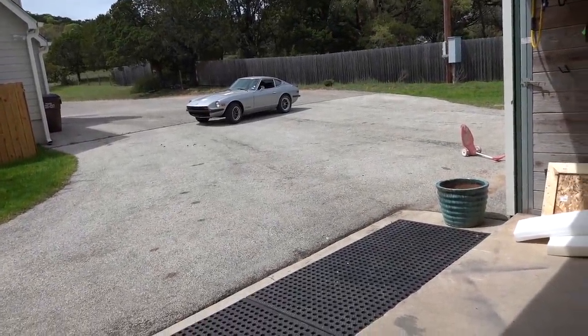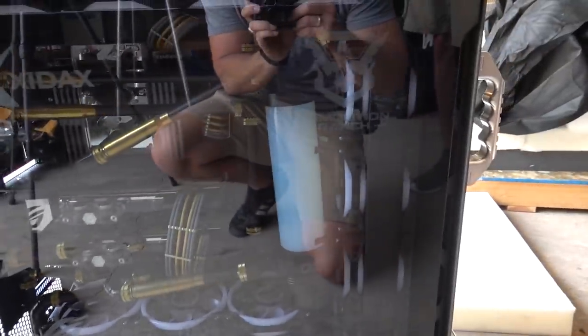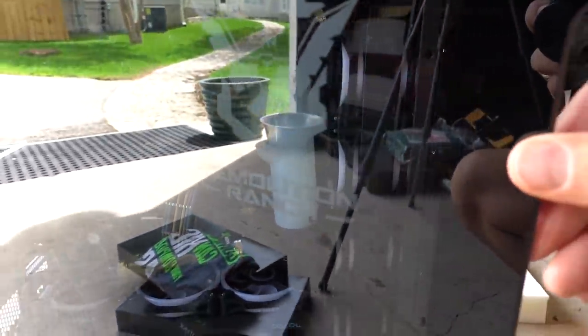That Datsun looks cool though, Drewski. Thanks. Congrats. Okay, check this out. You'll be able to see a lot more inside, but you can see the glass is etched with Demolition Ranch logo there. Go ahead and open her up.